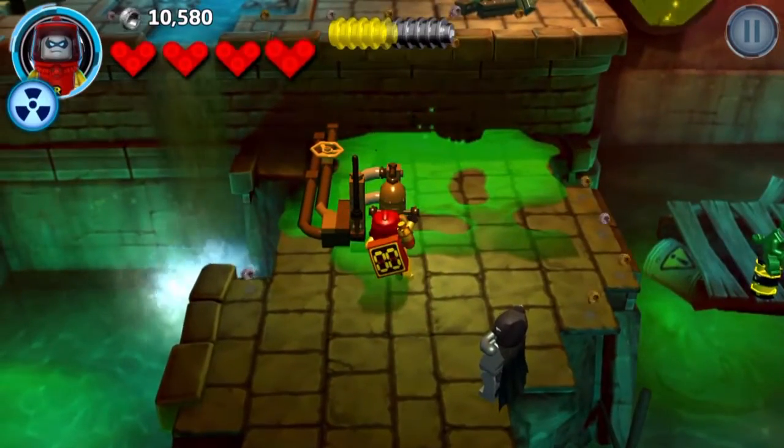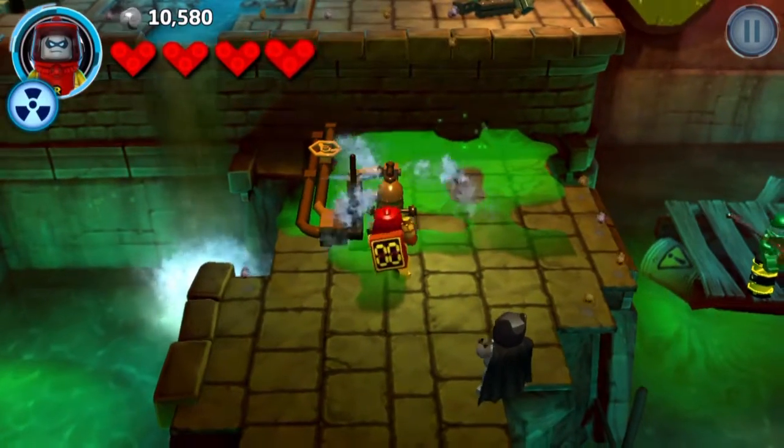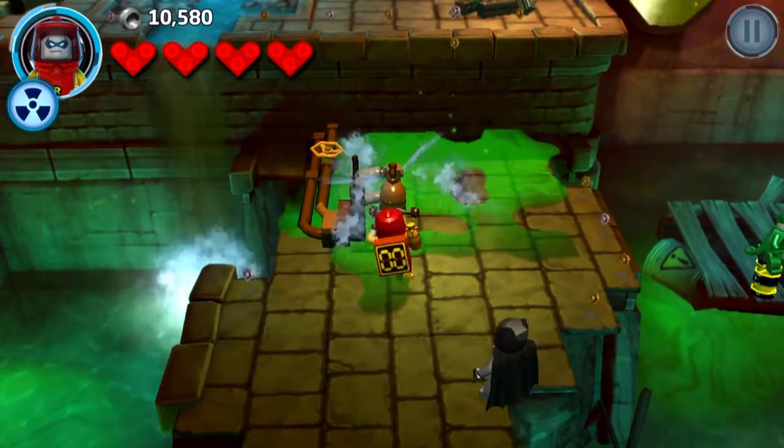It takes so long to actually get the hang of the swapping, and there's constantly a moment where you want to move Batman, and Robin just happens to be close by. So the second you tap something around Robin, it switches to Robin. I don't want that.